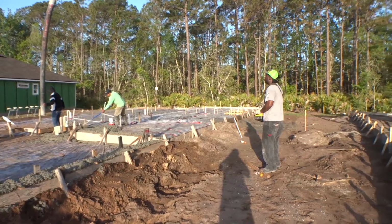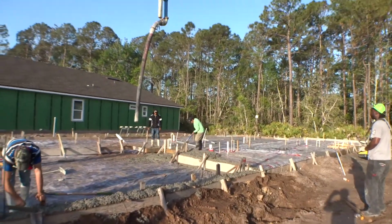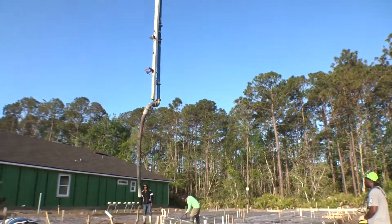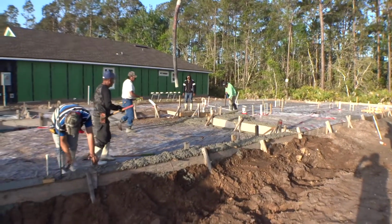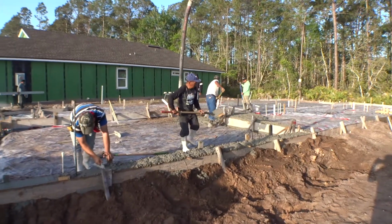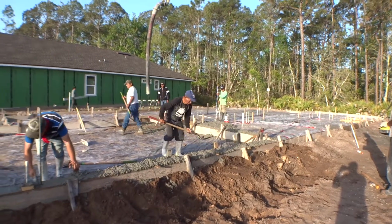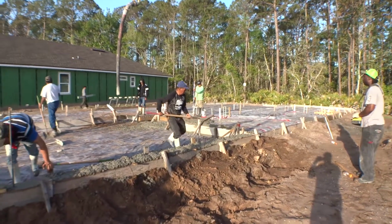And this gentleman, the operator of the truck, he's got his remote on, and he's directing that boom to wherever they need it. They're directing him from the outside. I'm sure they've worked together enough that they all know where it's got to go next. So they're all communicating with hand signals to each other, so they know what's going on.